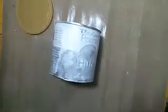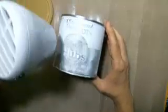For me, this is going to be the biggest tip and the biggest time saver for all of you. Well, I really just have to blast this with a heat gun. While I do that, I'm just going to say hi to everybody.